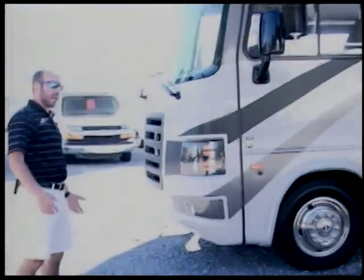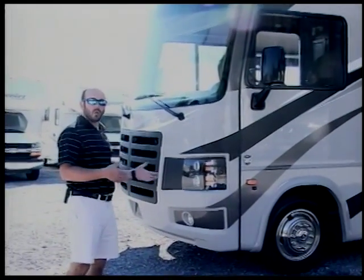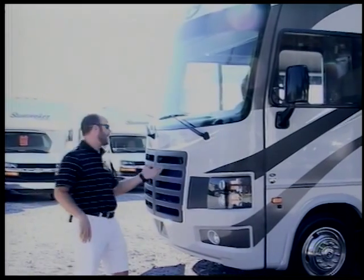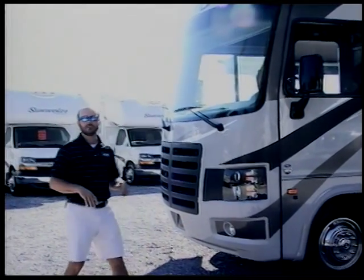We're going to walk inside the 25 footer because I do want to show you that floor plan. Check them out on the web. We do a real good job of keeping what we have in stock on the internet. So if you leave the video here and go on our website, you can see this particular unit and all the rest that we have in stock. But we're going to walk inside the 25 footer right now.